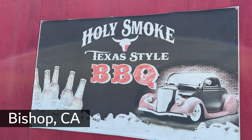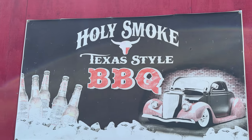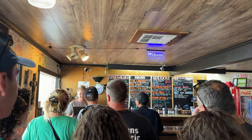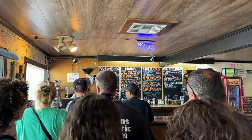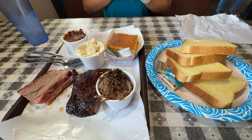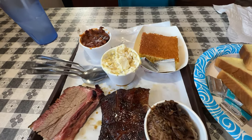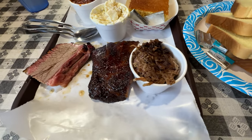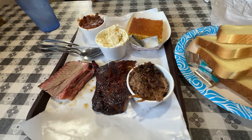All right, guys, we're gonna try some Holy Smoke Texas style barbecue. All right, here we go. Trying some, what is this, brisket, tri-tip, and the ribs.